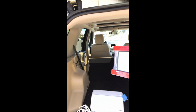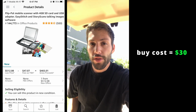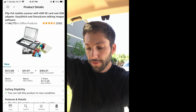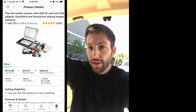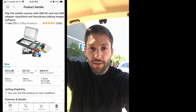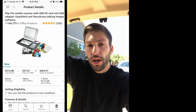And I'm going to save the best purchase for last. This one is also a really good purchase. This is a mobile scanner. That one I ended up buying for $30. It's either going to be a good flip or a really good flip. On Amazon, they're like $500. So if we can get ungated in it, because I'm gated, that's the problem, it's going to be massive profit. I don't know exactly how much profit it's going to be.